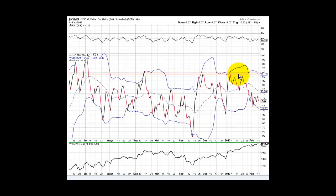All right, so anyway, let's go right into our indicators. I only have a couple today, but I want to just show you. Look at the NYMO, down 7, up 3 the previous day, absolutely doing nothing. And that means that, as you know, we can go higher or we can go lower. And here's the S&P. We're just sitting right at the upper end of the range here.